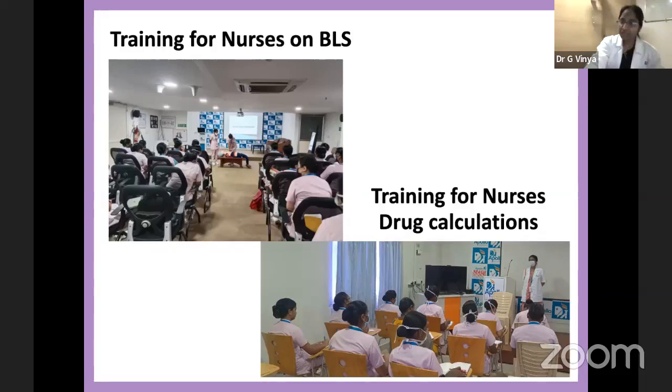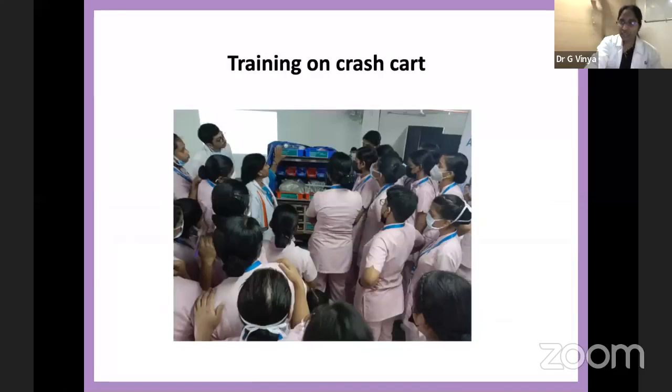Training for nurses is also conducted by the pharmacy people to give them clear information about drug calculations. This is a crash card training. The crash cards are designed uniformly across the hospital. All the emergency medications are kept in the crash card and are maintained by the pharmacy regularly to see that all the required material is in place. All the staff are trained in this crash card. Each staff member knows in which rack what medication is available.